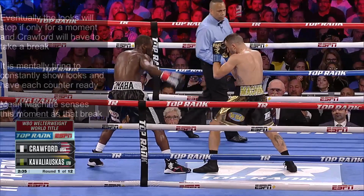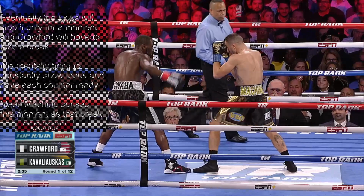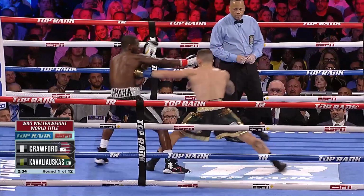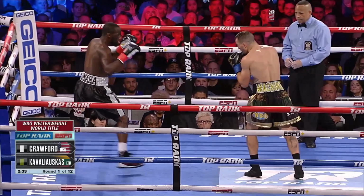However, Mean Machine knows that eventually the looks will stop, if only for a moment, and Crawford will eventually have to take a momentary break, as it's pretty mentally tiring to be focusing on constant movement and having each counter at the ready during those movements. He'll need to take a mental break, and Mean Machine senses this moment as his opportunity as Crawford stands still for just a moment and begins to show his lead hand again. Mean Machine reads it and times this body jab at the same time. And you notice Crawford isn't ready to counter.